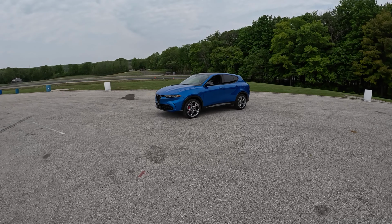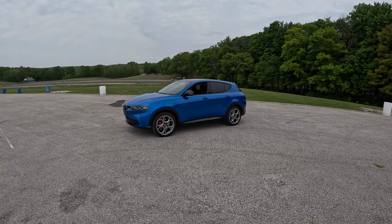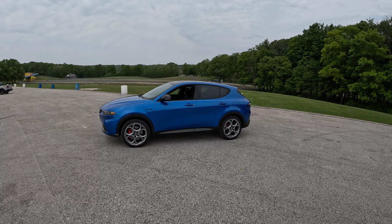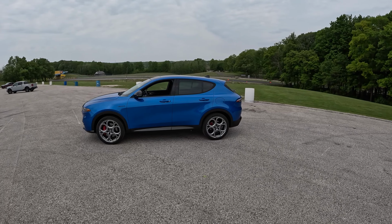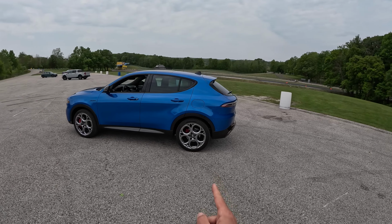Welcome back, I'm Tedward, and welcome to the 2023 Alfa Romeo Tonale Veloce. This has a 1.3-liter four-cylinder engine up front, an electric motor in the rear, and it is a plug-in hybrid. It packs a total of 180 horsepower. In EV mode, it's rear-wheel drive.